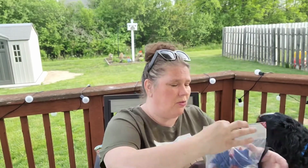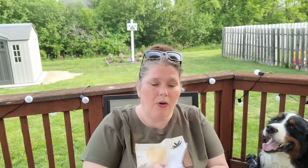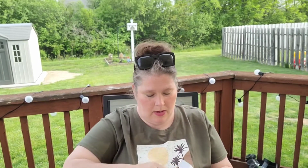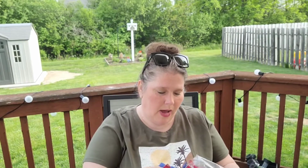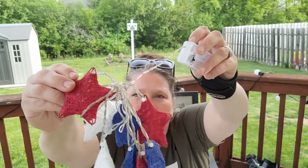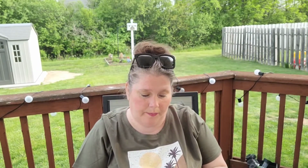Anyways, next is Target. At Target, I picked up these lights. I wonder if these are on timers. That's what I like, if it has a timer. There's 8 of them. These were $5. Pull them out here. Or if they twinkle, I love when they do the extra stuff. They're really cute. I'm trying to see to let you guys know if there's a timer.